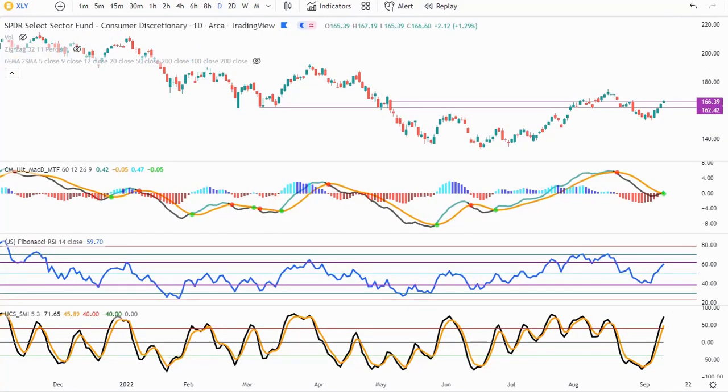Next one is XLY. XLY is consumer discretionary. It's also moving higher. It's now challenging this area of resistance. This is basically where the most recent selling started, after Fed Chair Powell spoke in Jackson Hole. So if it's able to take out this level, that would be positive. It would then be moving towards this mid-August high. So that's looking better.